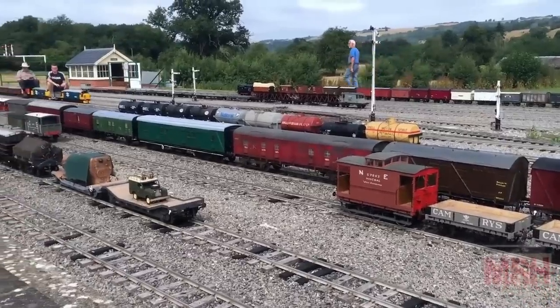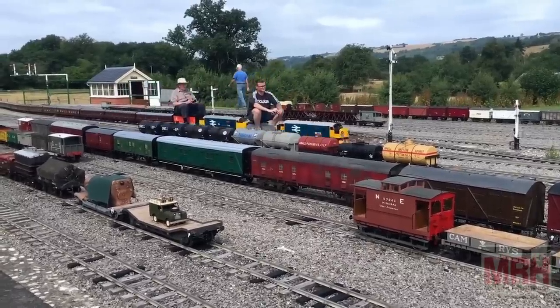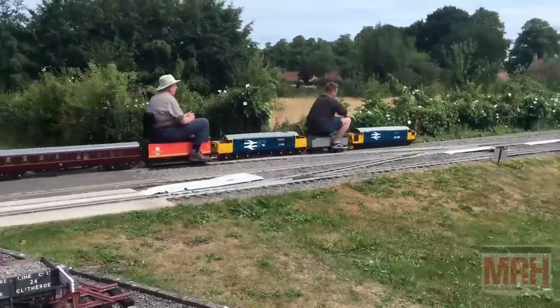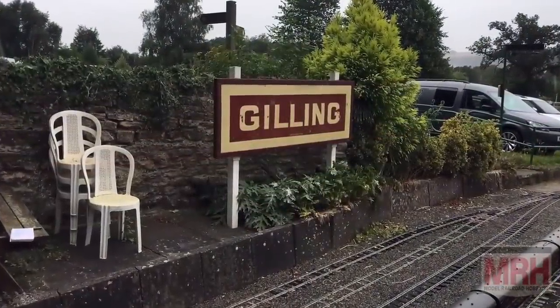Now, you might be familiar with some of these if you've seen some great locations such as Train Mountain. And here in the UK, we do have some similar venues. And I'm in the county of North Yorkshire at a place called Gilling, where they've got a club that runs those large-scale railroads.